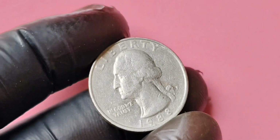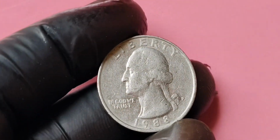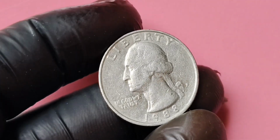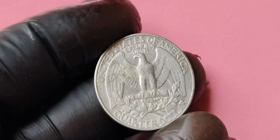First, let's start with a bit of background. The 1988 P mintmark Washington quarter was minted at the Philadelphia Mint. Typically, quarters from this year are not worth more than their face value, but there are exceptions that make this coin exceptionally rare and valuable.